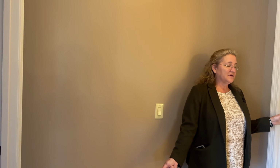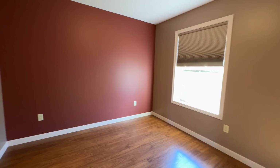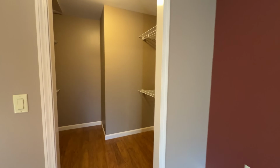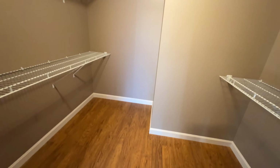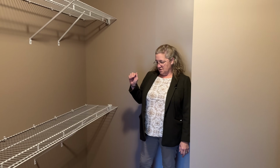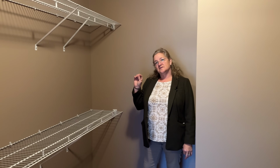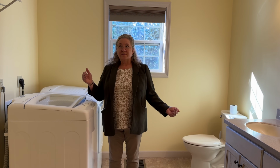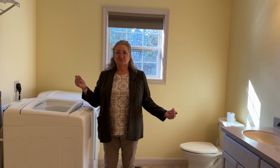Also, the master bedroom is not giant, but what it does have that is a great feature, especially for those of us who have plenty of clothes and shoes, is this big walk-in closet. I think I could actually put all of my shoes and most of my clothes in this if I stacked them just right. As I mentioned when we were downstairs, when they designed this house, they made it so that each room can be as comfortable as the person who's in it wants.